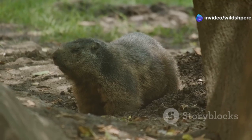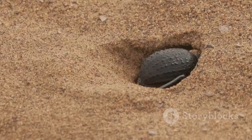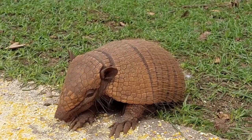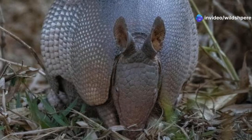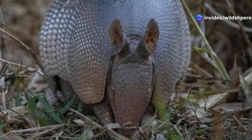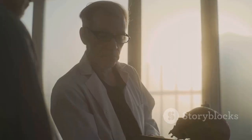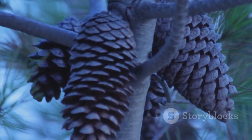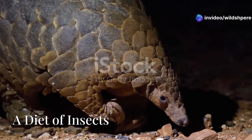Beyond protection, the scales may serve other purposes, such as helping with digging. The smooth, hard surface could reduce friction in the soil. However, their primary role is undoubtedly defensive. No other mammal has evolved such a comprehensive suit of armor. This makes pangolins a unique subject of study. Understanding their scales helps us appreciate their evolution. It is a marvel of natural engineering, perfected over millions of years.